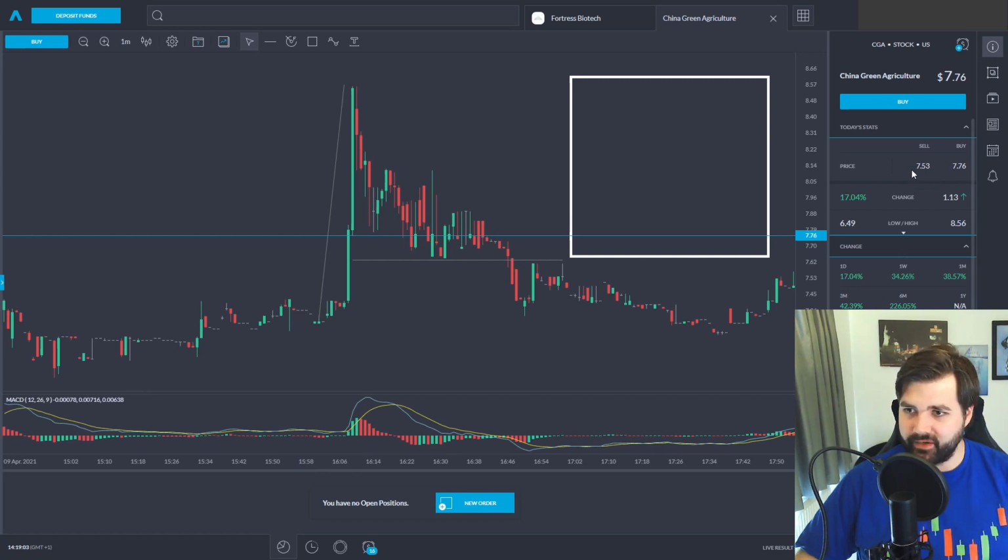So 753 it closed at in terms of the sell price, and 776 to buy from the market. I think at this point I added around £10,000 worth of shares, and then I could see it start spiking up, so I added another 10,000 in.